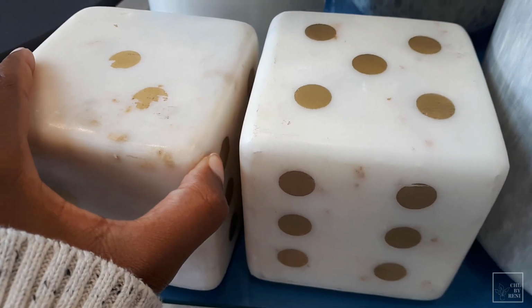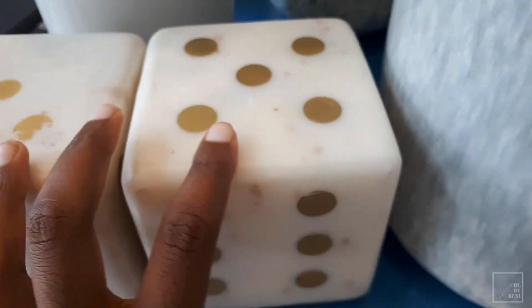And these marble ones, they were actually getting wiped off, but honestly I feel like you can buy them and just wipe off the dice pattern on it. They were very heavy. You could use it as a bookend.